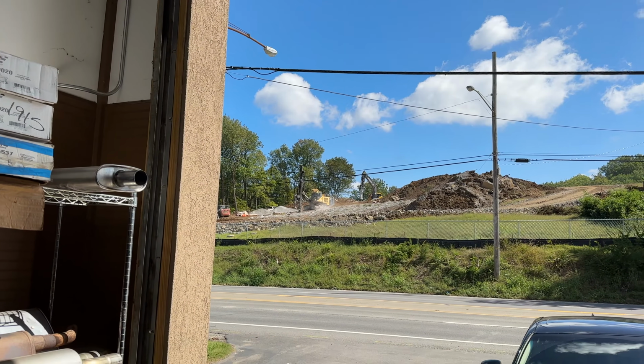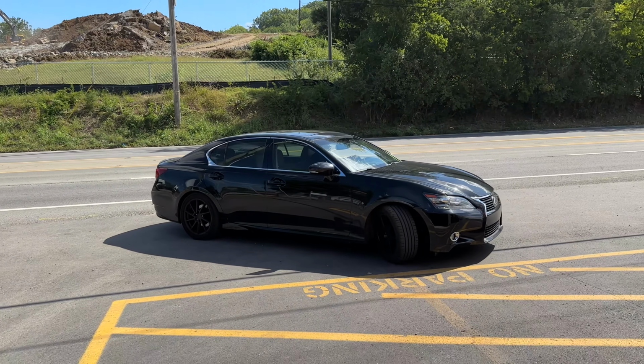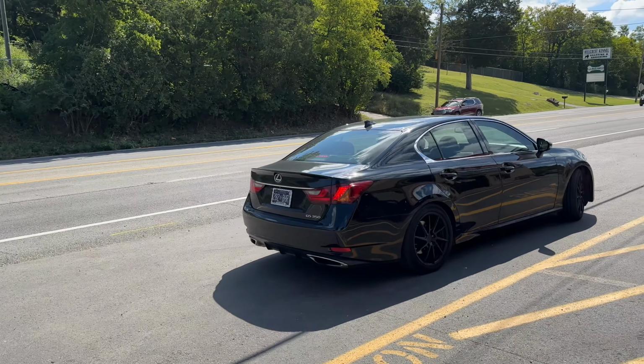Sorry guys, he's digging again. Let you guys know there's construction. We hate it, but that's Nashville. Growing like crazy.